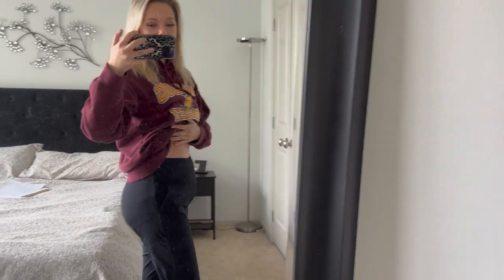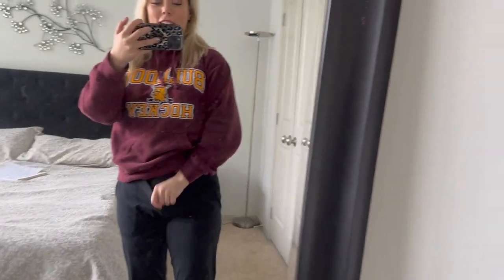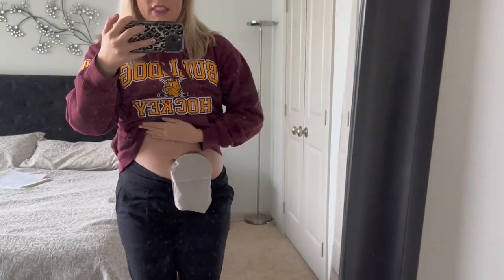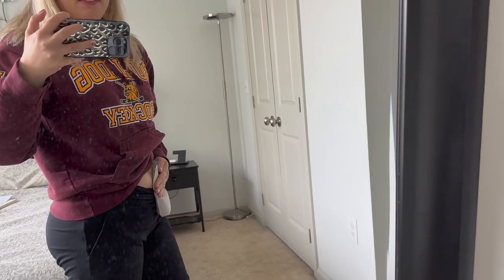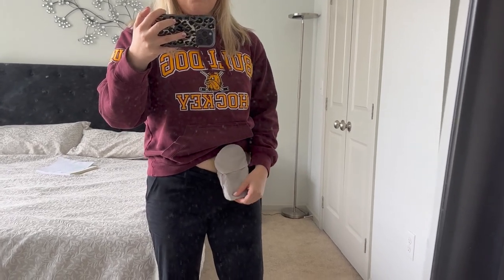Outfit change again, because I got cold. This is 3 hours after I ate breakfast. So the bag is pretty full. I do feel like I want to change it today, but I wanted to show you how I determine when to empty it. So as you can see, it's about halfway full. I try not to let it get too full. The only time that it really gets completely enlarged is at night, when I'm sleeping and I'll wake up with it like that.